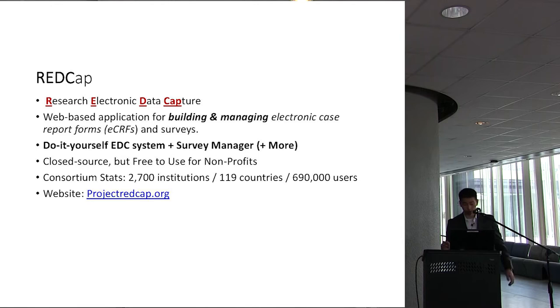It's closed source for those of you who have more technical backgrounds, but it's free to use for nonprofits that join the REDCap consortium. Currently, REDCap has almost 700,000 users located at about 2,700 institutions across 119 countries. For more information, you can go to projectredcap.org.